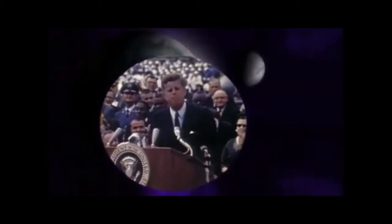10, 9, ignition sequence. We choose to go to the moon in this decade and do the other thing. Not because they are easy, but because they are hard. That's one small step for man, one giant leap for mankind. 1-0 and lift off. Mission complete, Houston. After serving the world for over 30 years, the space shuttle turned its place in history and has come to a final stop.